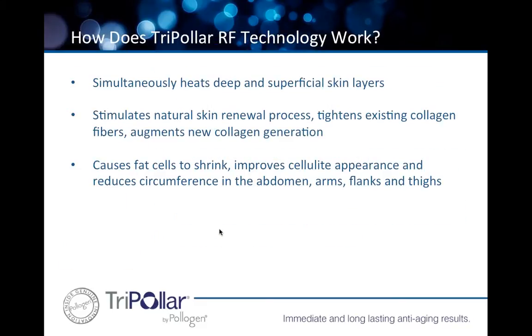How the technology works is that we're simultaneously heating the deep hypodermal levels and the dermal levels of the skin. We're stimulating those natural skin renewal processes, tightening existing collagen, and then on the flip side, when we're talking about body treatments, we're causing the fat cells to shrink by stimulating them to allow the contents to exit, if you will. So I want to be real clear. We're not killing fat cells when we're doing this, okay?